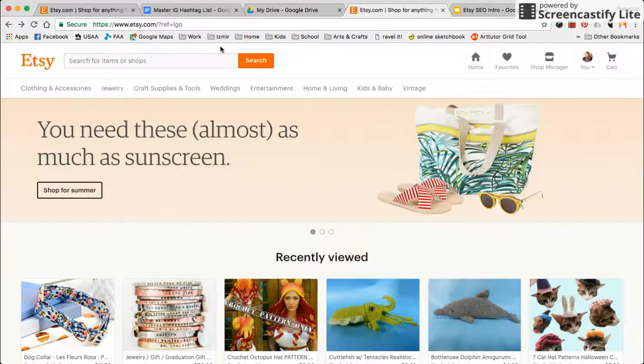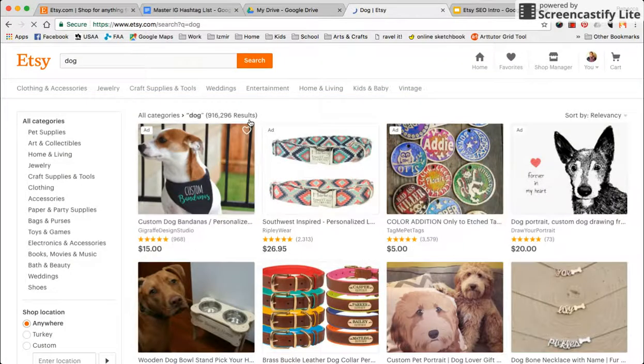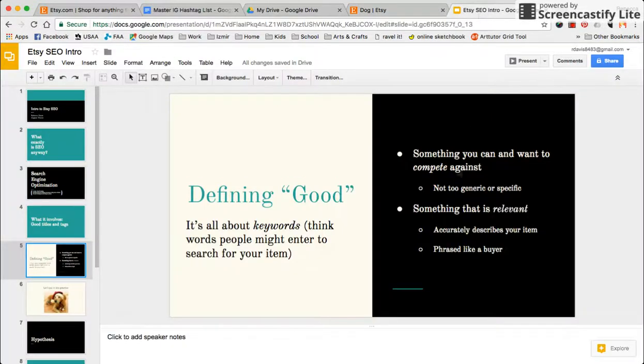For example, let's go ahead and hop over to Etsy and let's just search dog this time. Now here we've got, you'll notice bandanas, collars, tags, art, pillows, bowls, dishes. So you can see right away, dog was too generic. Similarly, you could get a tag that is really super specific. It's really something that only a handful of people would want to buy, and it's not going to get you a lot of traffic. So when you're thinking about something you can and want to compete against, you probably want to go in the middle line for most of your tags.